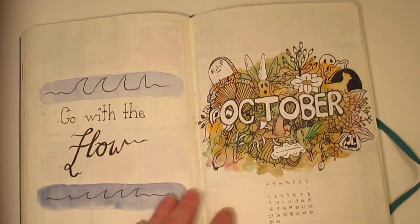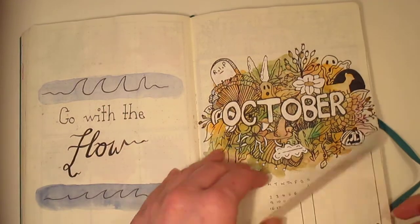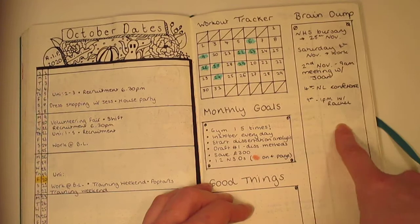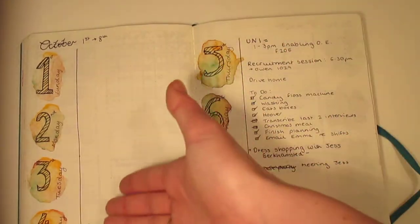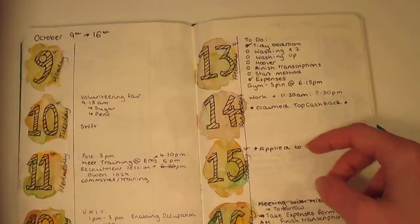Go with the flow. Had a blank page, decided to use it. October layout page. And again, same as usual, things that I need to do. Gym tracker, you see where it starts to tail off a little bit. It's quite sad. October, I think I was at my boyfriend's at this point, so I didn't really fill it in. This is all stuff that I need to do.